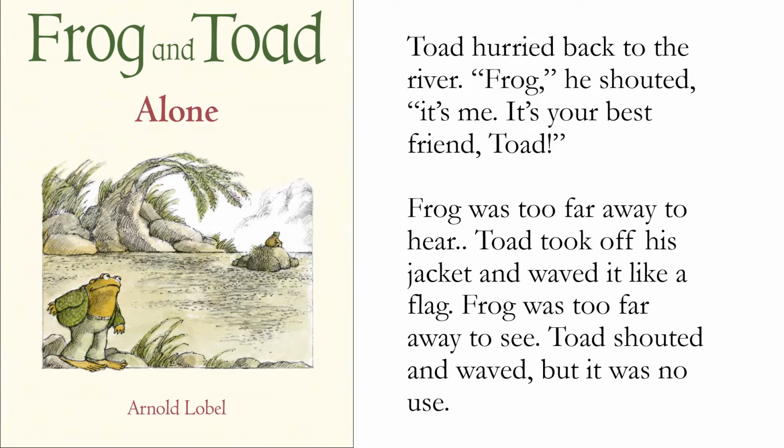So the Frog and Toad books are written by Arnold Lobel. And let's see what he does here, what specific words he uses to make this story clearer so we can know exactly what he's trying to tell us. All right, so read along with me if you can.